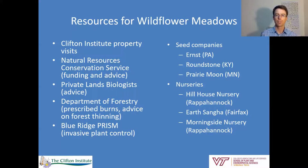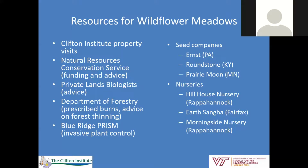The Natural Resources Conservation Service has funding available for meadow conversions, which is really helpful. They funded us at Clifton for our project, and they also give good advice on how to do this. The private lands biologists are a fantastic resource as well for meadow advice. The Department of Forestry can advise you if you have questions about prescribed burns or thinning your forest, and you can also hire them to do prescribed burns. If you have questions about how to control invasive plants, Blue Ridge PRISM is an awesome resource.